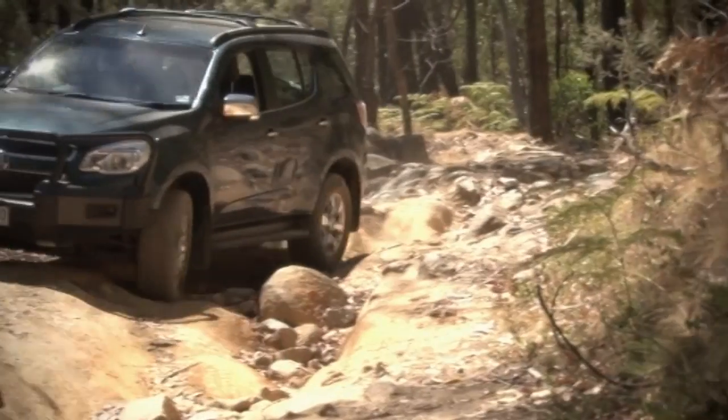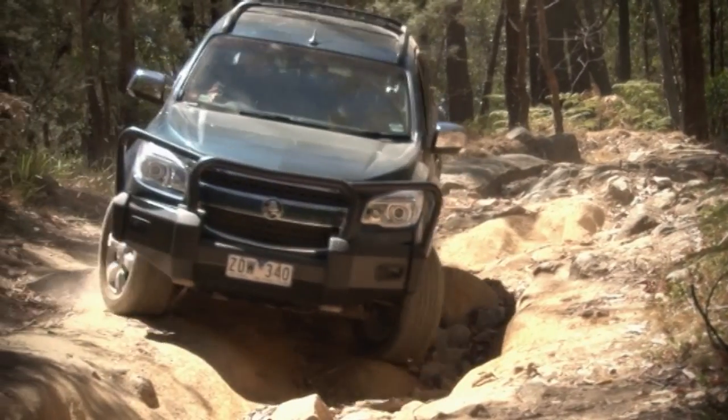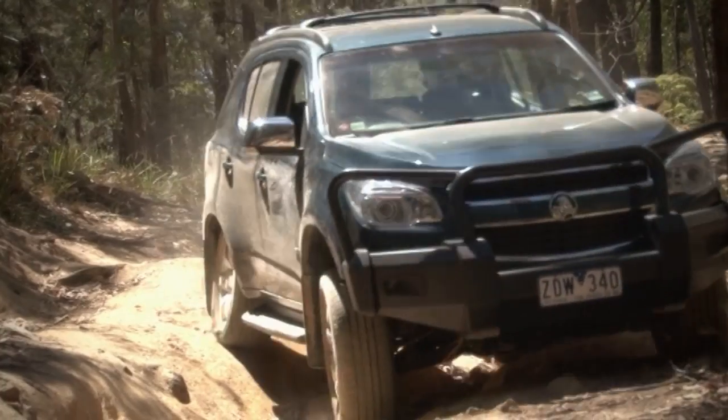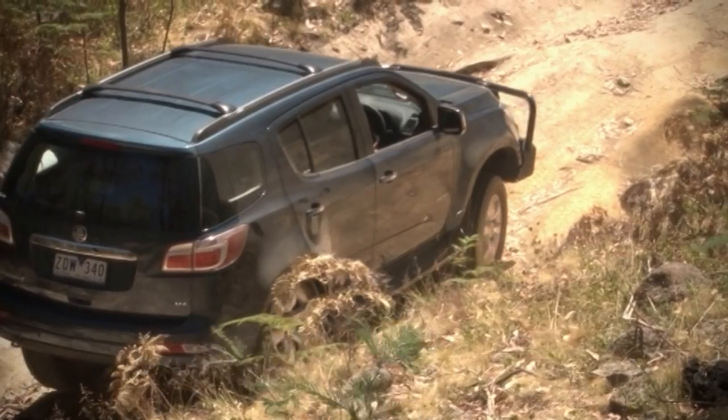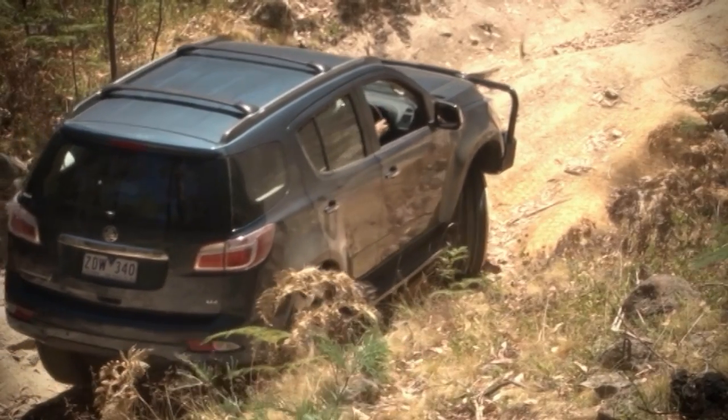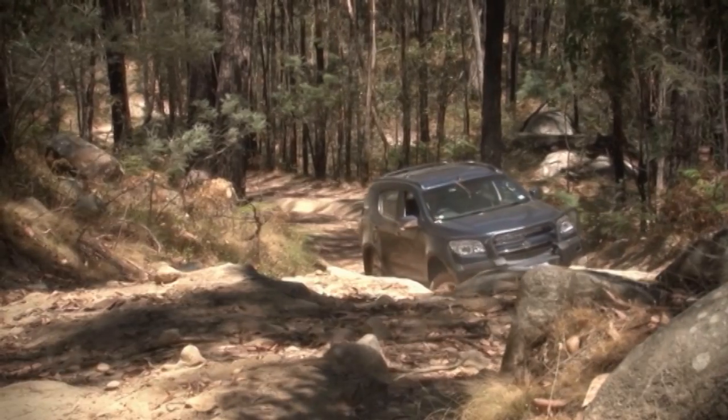It's through this section here where you can really see the articulation of the suspension keeping the wheels on the ground, and if there is any loss of traction, it is the rear LSD that balances the force across the rear axle, along with the onboard traction control that allows us to keep moving forward.